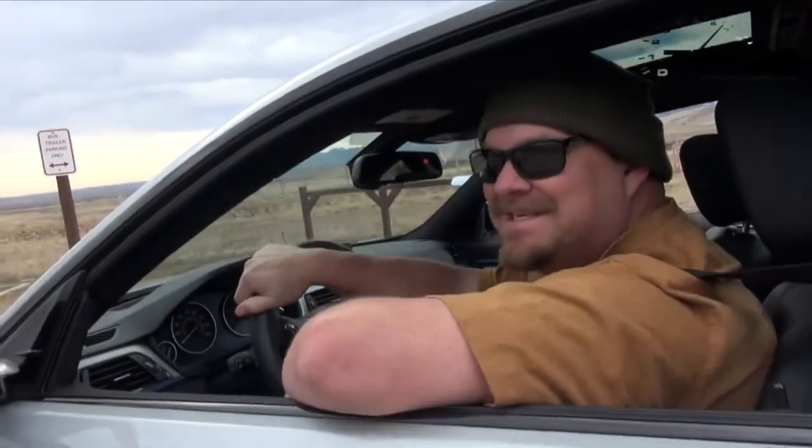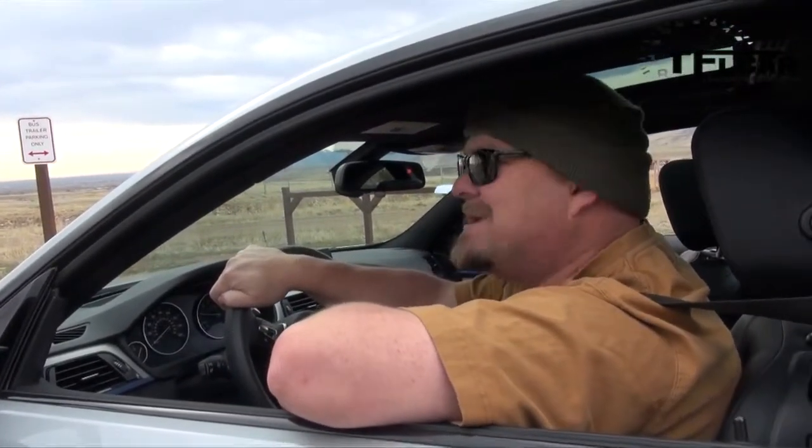That's a good sounding 6-cylinder. Straight 6s always sound better than V6s in my book, and this one sounds, ooh, gives me chills.